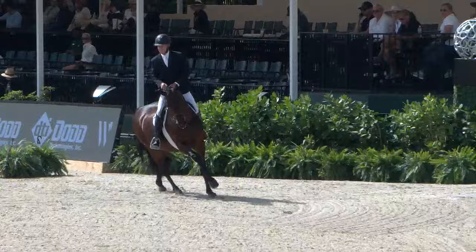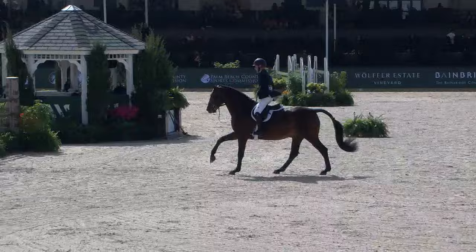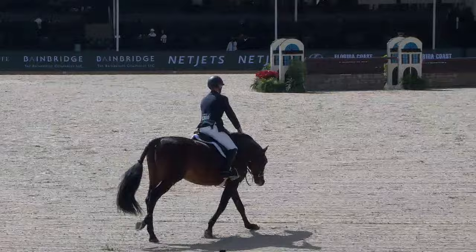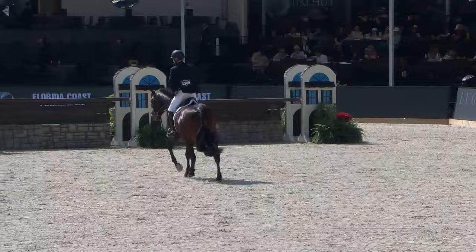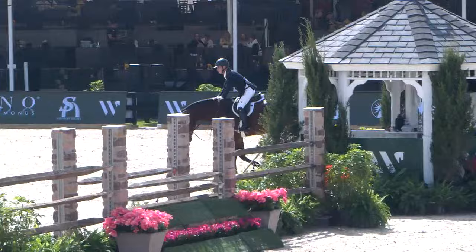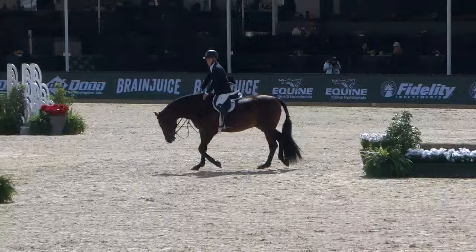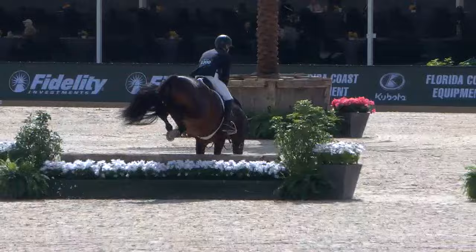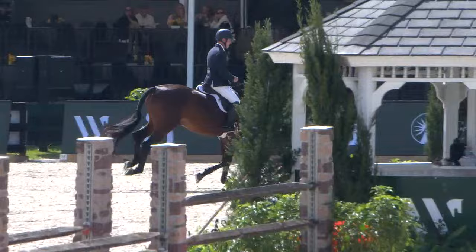Gonna save the bigger jumps for another day. This horse, like I said, does high performance, but he's just jumping low jumps, letting him kind of settle into the ring, the atmosphere a little. Now he's making a very good round. You can see now the horse is already way more settled. He's relaxed. He's putting his head down. Chris is doing a beautiful job. And finishes quite nice.